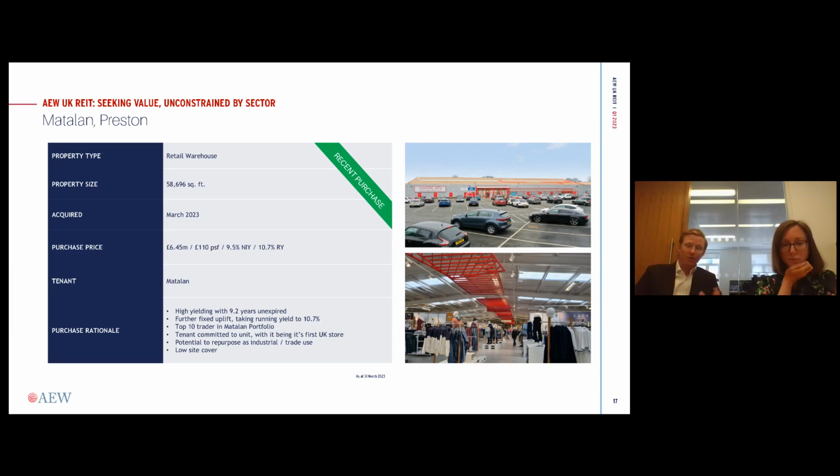Just touching on that alternative use angle, you'll see from these photos here that this could very easily be turned into last mile logistics or trade counter. You could easily subdivide it, and as you can see, there's a lot of car parking, so there's a low site coverage. So we could look to bring in some drive-through units or possibly redevelop the site more intensively going forward.